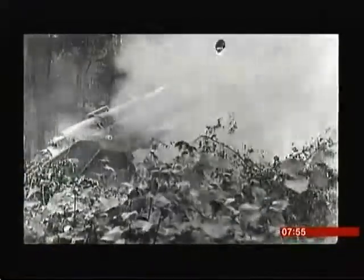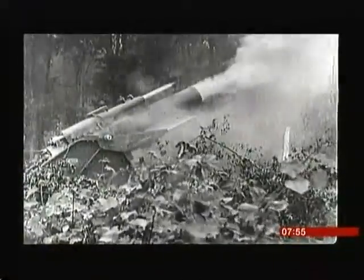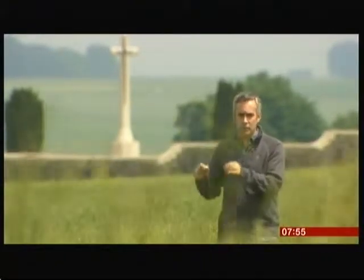More than 1.5 million shells were fired in the one week leading up to July the 1st, 1916, in an attempt to weaken German defences. Millions more were fired throughout the Battle of the Somme. Now, most of the fragments found by farmers over the years have been thrown away. This is the first attempt to turn those remnants of war into symbols of peace.